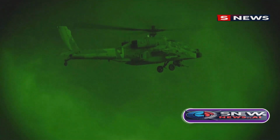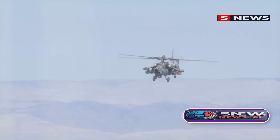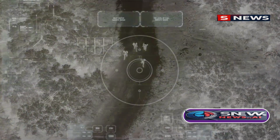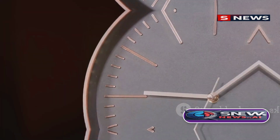In places like Yemen, this ability is critical. Whether at sea or on land, you often can't visually ID something. But with FLIR, pilots can see in infrared, and early detection gives them more time to react.